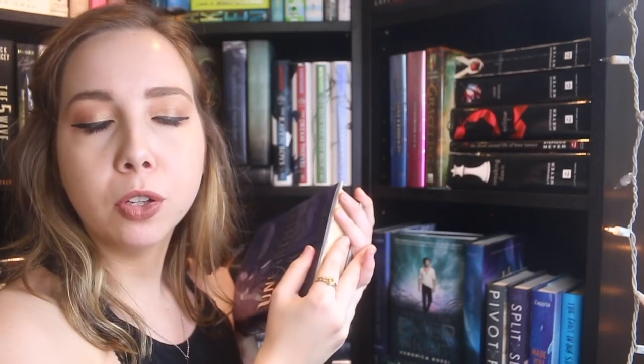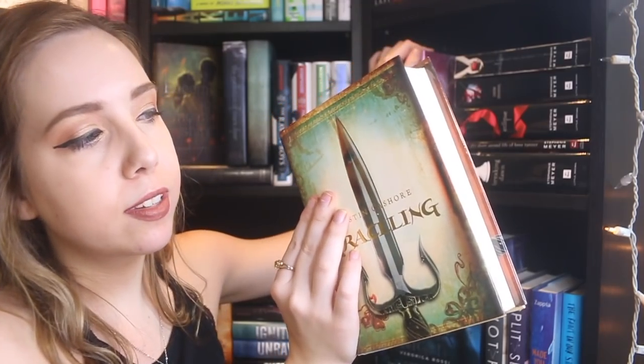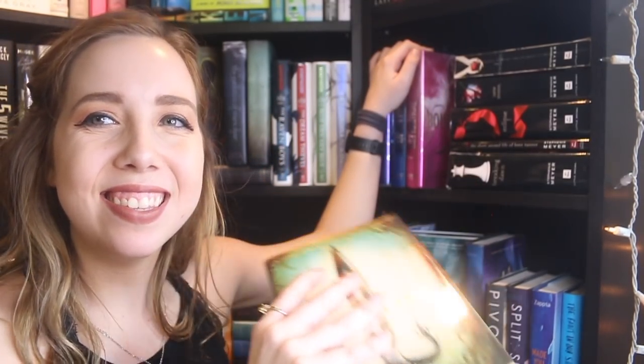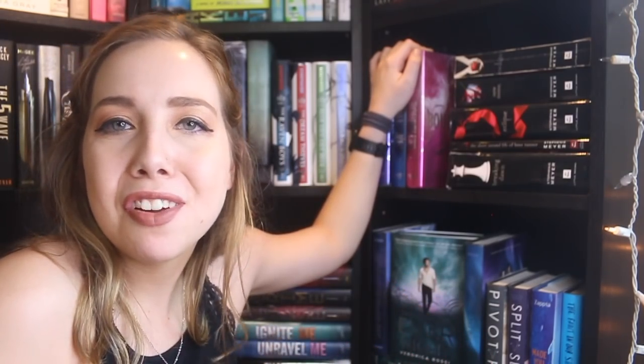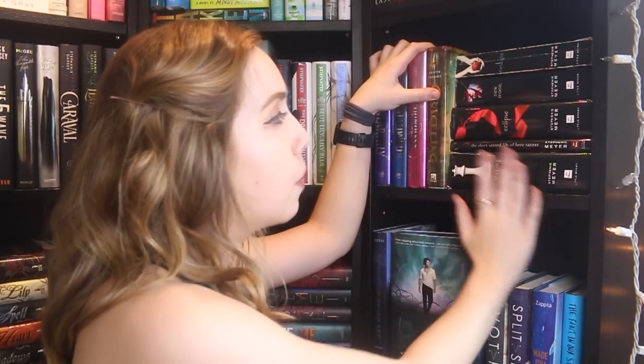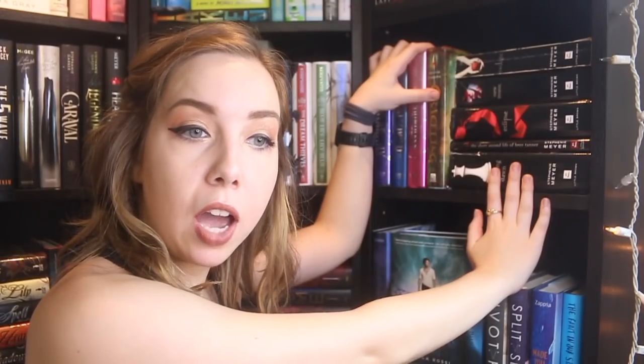Coming over here, we have the Unearthly trilogy by Cynthia Hand. If you like paranormal romances, high school, really light, fluffy kind of reads, this is a good one. We have Graceling by Kristin Cashore. I feel like this is just a staple young adult fantasy. If you like young adult fantasy, you have to have read this book. You just do. And then we have the Twilight books by Stephenie Meyer, which I'm not going to pull out because I think you have all seen what they look like.